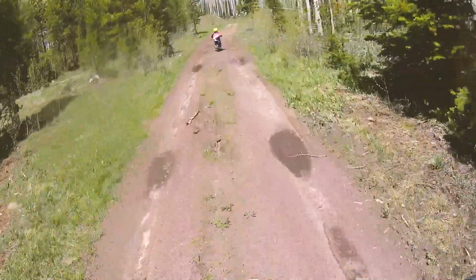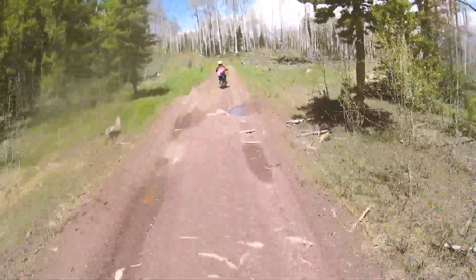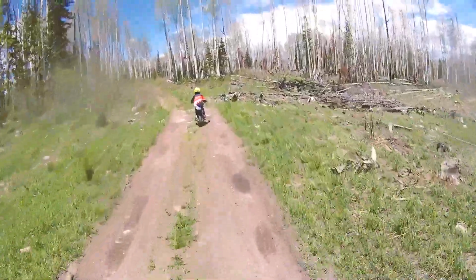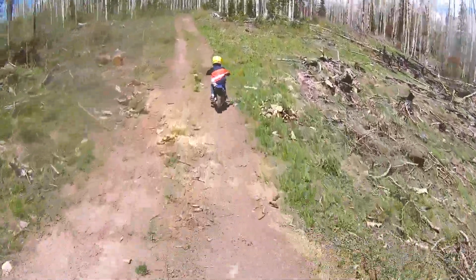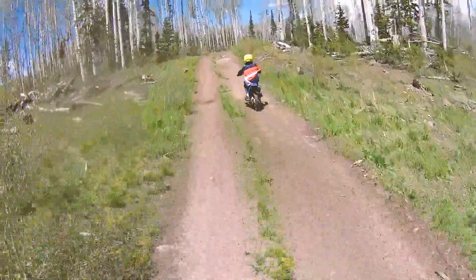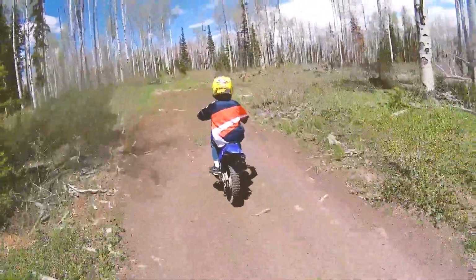So with little kids on motorcycles and stuff, the rule we have in our family, at least, is when they can pick them up, that's when they can ride them. So Jacob waited until about last year. He was strong enough so he could pick this TTR 90 up off the ground and stand it back up. And he waited a long time, huh, buddy?